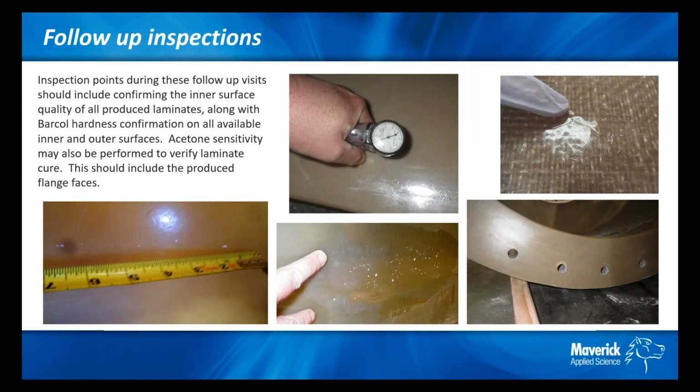All applied laminate should be free of large entrapped air bubbles, even in the most difficult transition areas like T's or Y's. You should confirm the cure of the resin within the applied laminates through Barcol hardness testing, which you can compare to the resin manufacturer's recommended hardness expectations shown in their product data sheets.